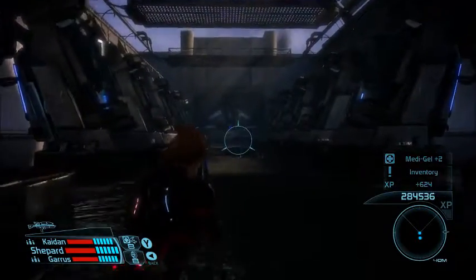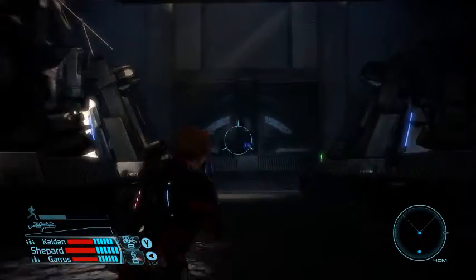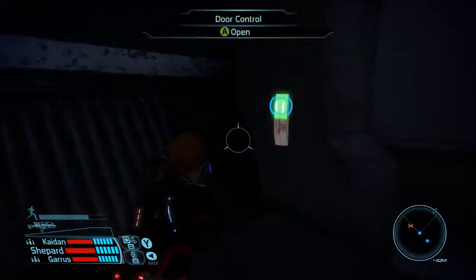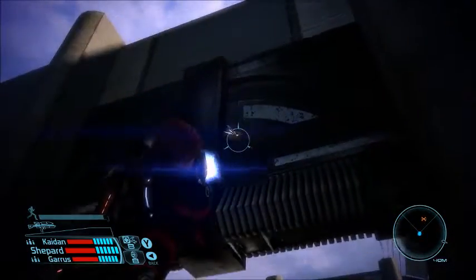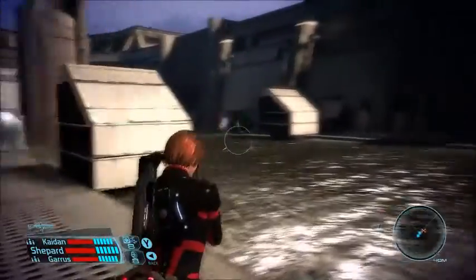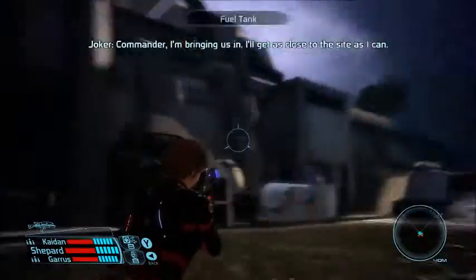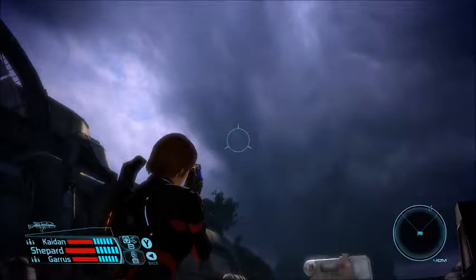Okay, we're good. It's like a little sluice way, I think. Bunker down. Really cool giant doors. Everybody loves giant doors. Who doesn't? You're crazy if you don't like. Come down to realgiantdoors.com. We got your real giant doors coming in. All right. Giant door. Giant door. Giant door. Commander, I'm bringing us in. Giant door. All right, then come in already. You got me staring at your real giant doors.